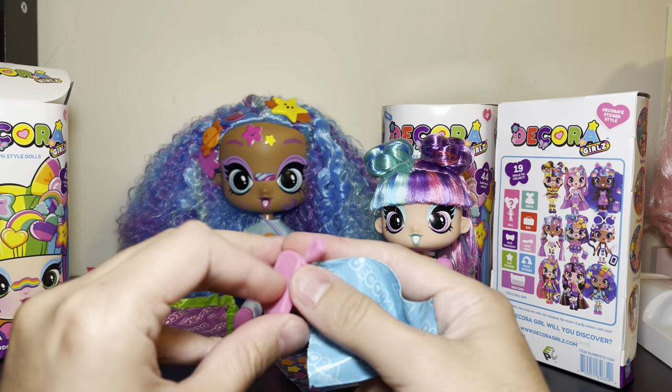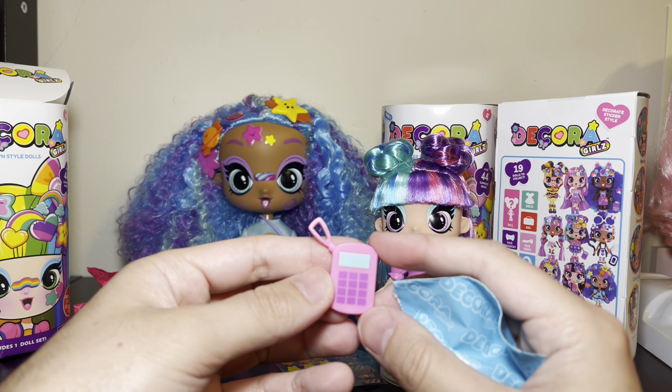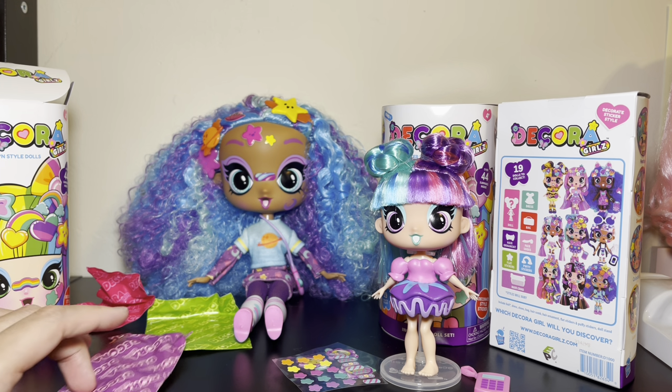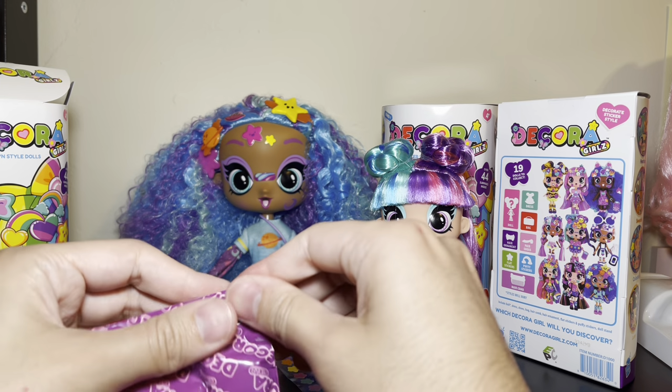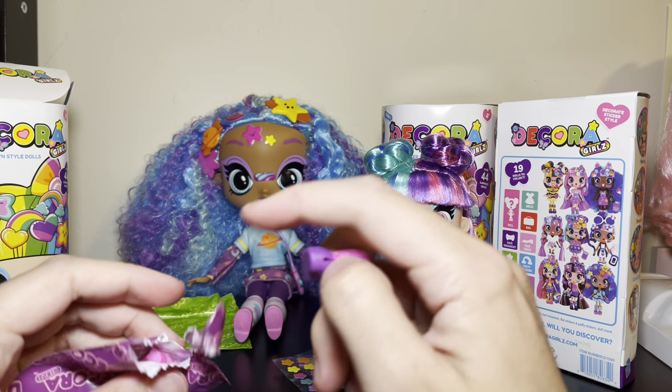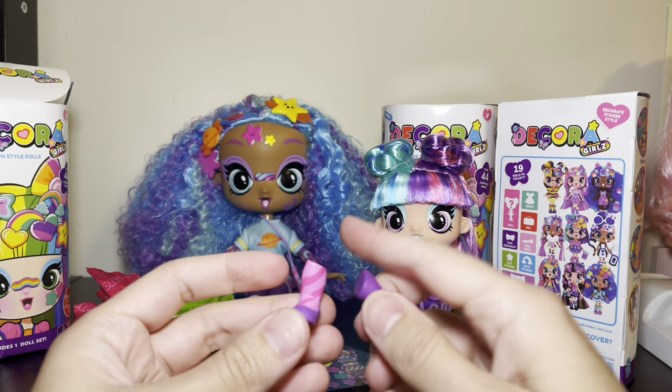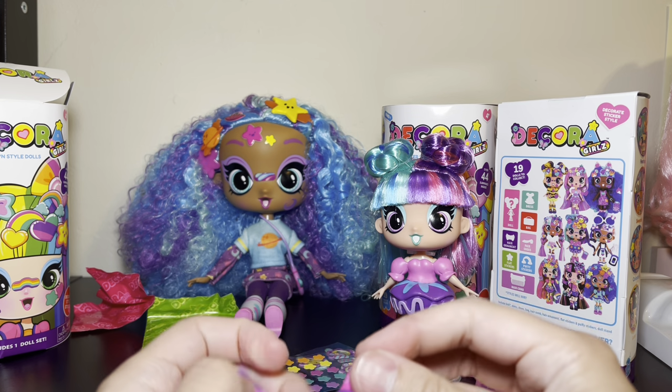Okay. It's like a little calculator purse. What is her theming? I can't tell. And then we have shoes. Okay, these are cute. Pink and purple with some stripes. Ooh, and then one has flowers.